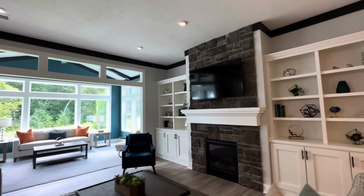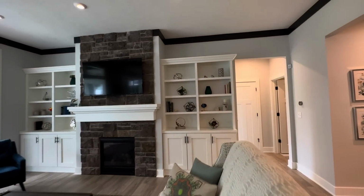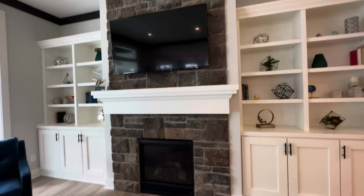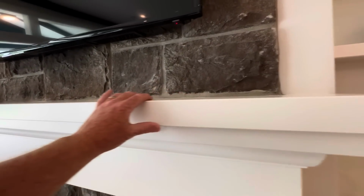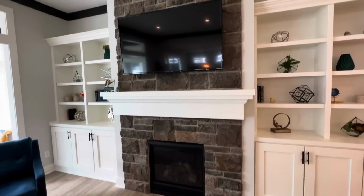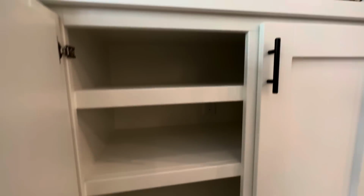Again, with the fireplace, every one of their homes so far has had a fireplace. And this one, it's got the built-ins on either side. So again, stone surround, nice white mantle, and then no hearth. And then these built-ins on either side. That's a nice little touch.